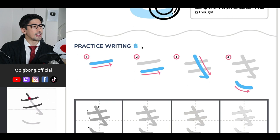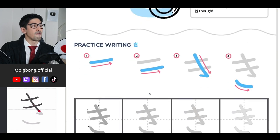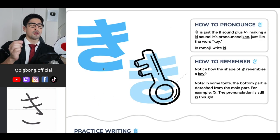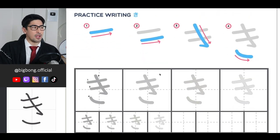To practice writing ki, don't connect these two strokes because it's supposed to be two different strokes. So four strokes, 1, 2, 3, and 4. And the reason why in some font it's connected is because it goes back to using a brush. But for you writing with a pen, I would not recommend doing that.